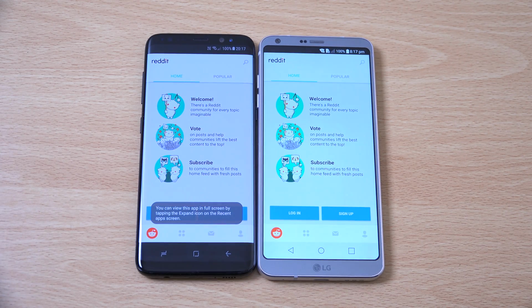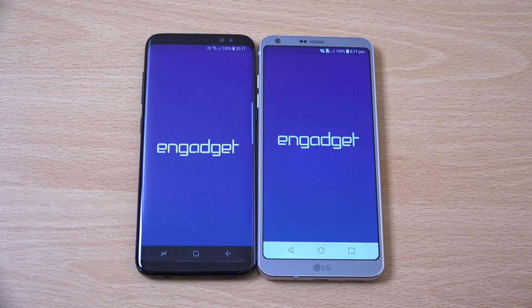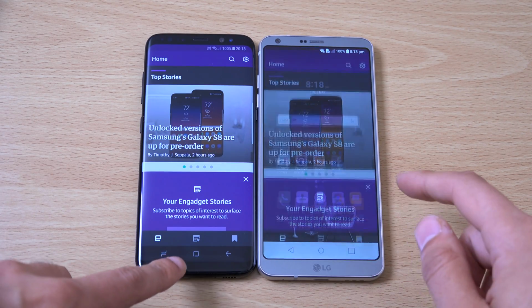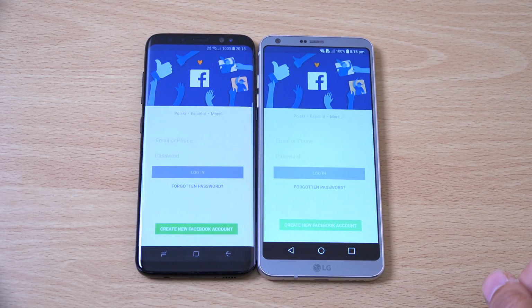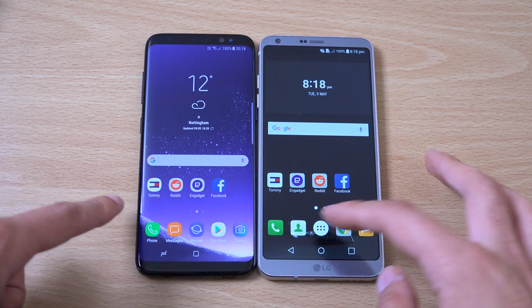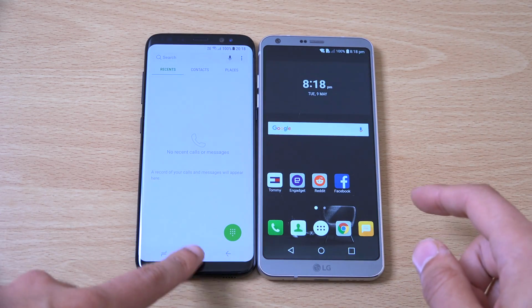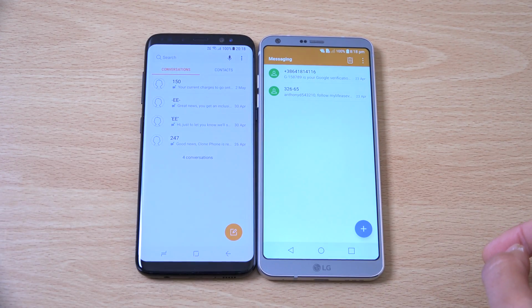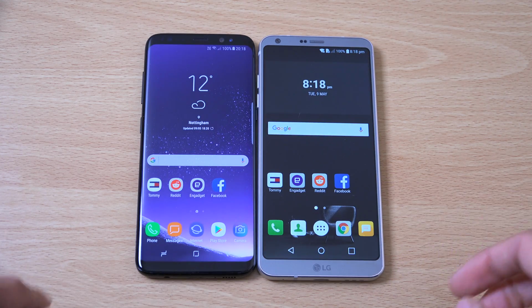So that was the G6, that was the S8, and that was the G6. Very similar. I'd say the G6 again, only just. So very similar again there.